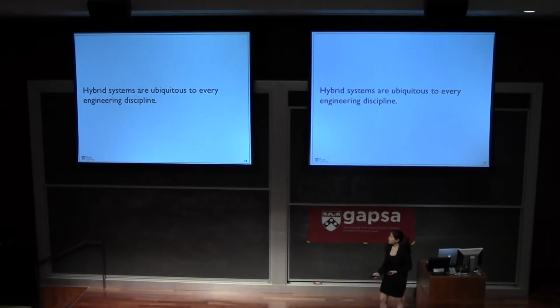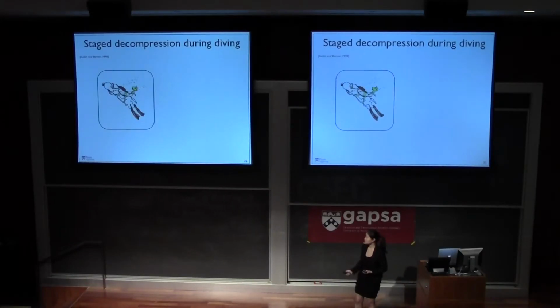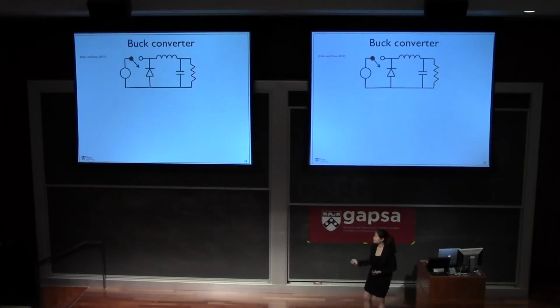And the second area is that the kind of model we use for our system is actually found in the dynamical systems of many other disciplines. One example is divers: when they're ascending from diving, they actually need to take these decompression stops so that they don't get decompression sickness. So this can be modeled as a hybrid dynamical system where in one subsystem, the diver is ascending, in the second, the diver has stopped, and so on and so forth. And we can use this to plan optimal trajectories for the diver to get to the surface of the water.